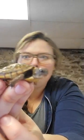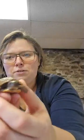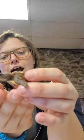The big tell with a lot of turtles is tail length and their plastron. The plastron is the bottom of them, and the plastron on a male has a concave shape. It's indented, okay? And then a female is flat. But again, we won't know that until he is a little bit bigger, okay? So again, he's only going to get about 5 inches.